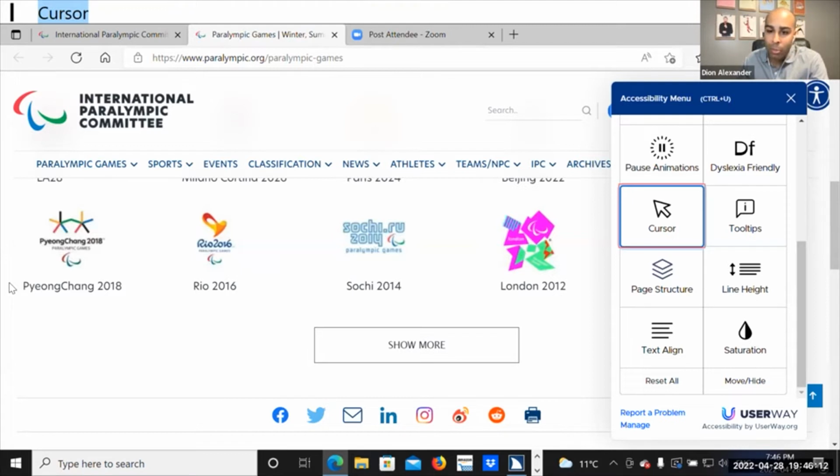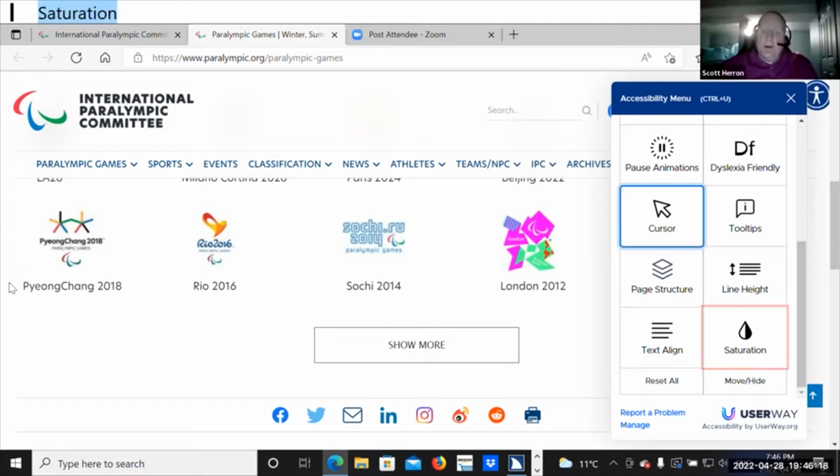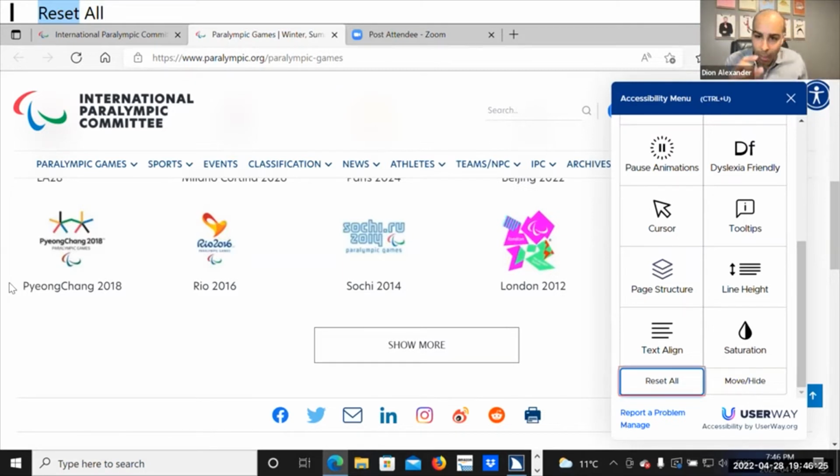So Scott, what I'll have you do is maybe tab down to reset all, just to make sure that we've wiped all of these. Toggle button, stretch line, toggle, text align, toggle button, saturation, toggle, reset all button. Here we go. We'll do a reset. Enter, reset all button. Cool. And let's refresh the page. Because it didn't tell me that it reset successfully, right? Did it not give you any indication?